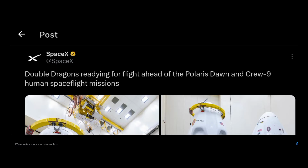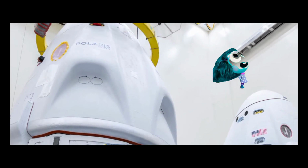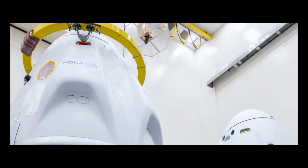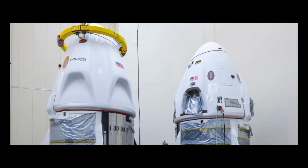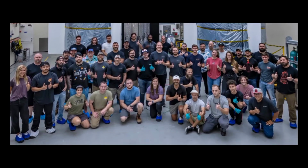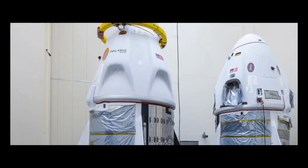How crazy is that? And from SpaceX, double Dragons ready for flight ahead of the Polaris Dawn and Crew 9 human spaceflight. Now just look at this amazing twin spacecraft. How beautiful is the Dragon capsule? This is just incredible. Seeing these twin capsules in one picture is just absolutely a show off.